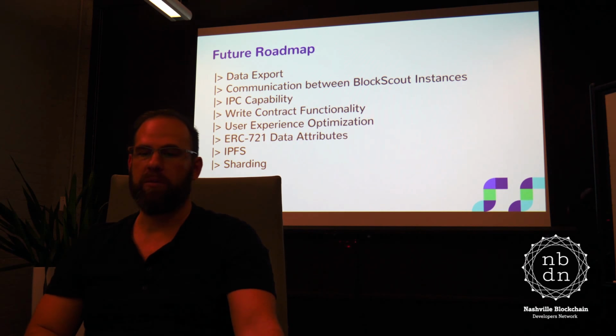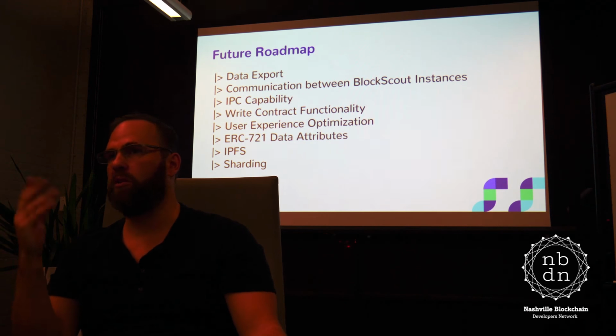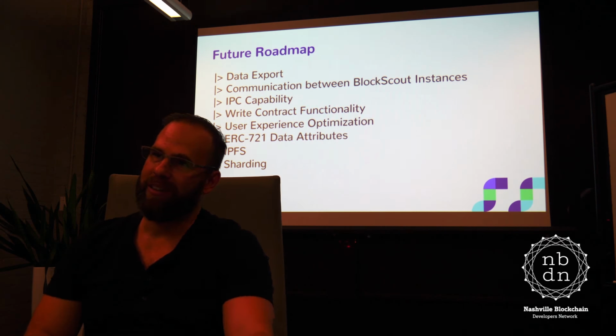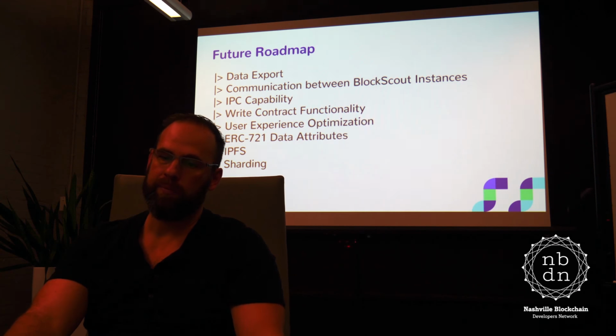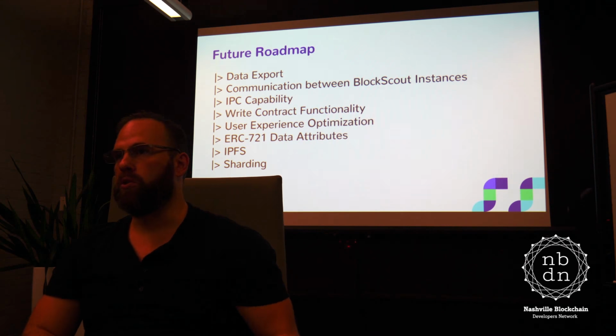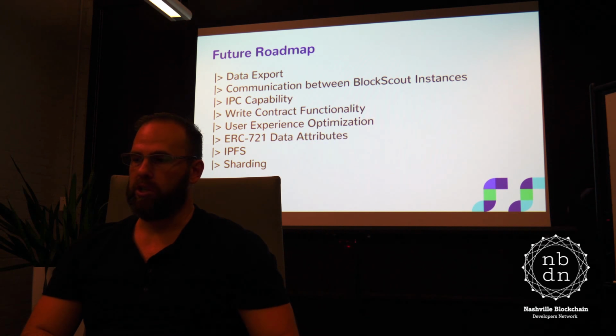And then of course we have read contract functionality, so it just makes sense to have write as well. So you'll be able to write to the blockchain right from BlockScout. And of course we have more user experience optimizations.